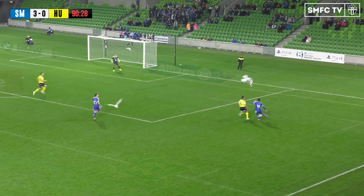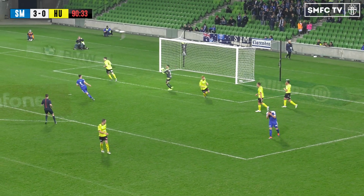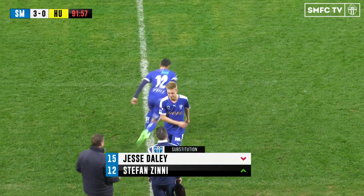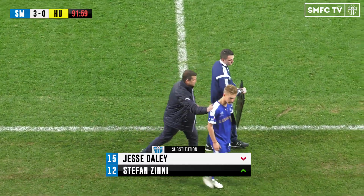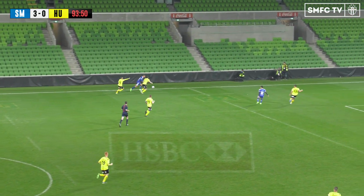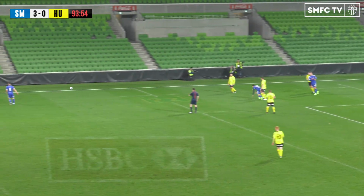Miller, good to see him still running. He's got good pace. Turns it in. Fashini with the right foot. Gets the shot on target, but Theodorides didn't want that one going through. Jesse Daly, outstanding game today for him. Has an assist to his name. Makes his way to the bench. On comes Stefan Zinni to see it out. Schroen pressing, has Zinni. Uses Zinni, but Biles cuts it off comfortably.